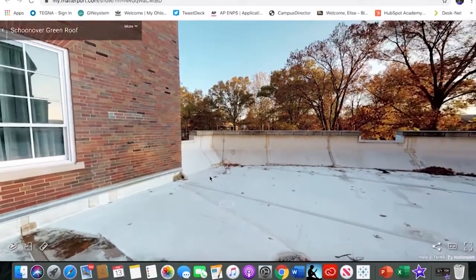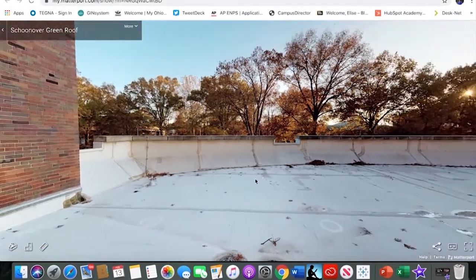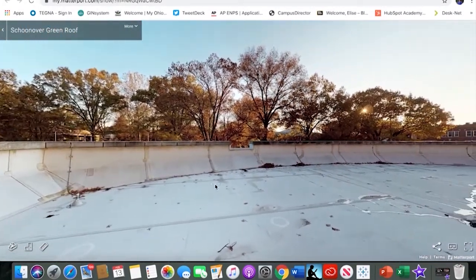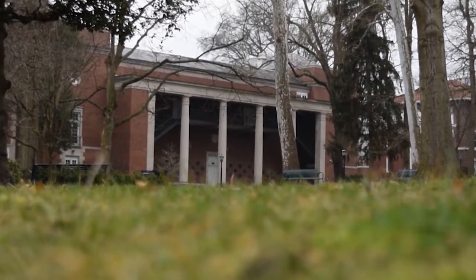And while Dr. Thompson admits her push for a green roof was motivated by all the research opportunities, the project fits in with Ohio University's lofty sustainability goals. OU's Climate Action Plan calls for the university to be carbon neutral by 2075. Carbon neutrality would be the greenhouse gas emissions that the university is responsible for emitting into the atmosphere, that we would be at zero. Now, it doesn't mean that the university is not emitting any greenhouse gas emissions, but there are lots of ways to offset your greenhouse gas emissions.